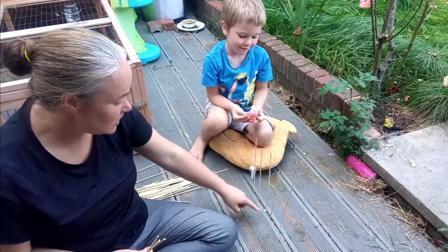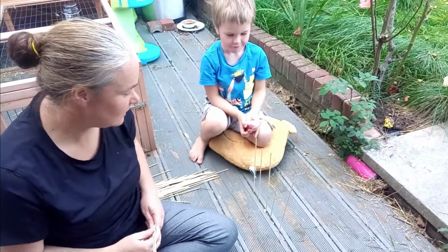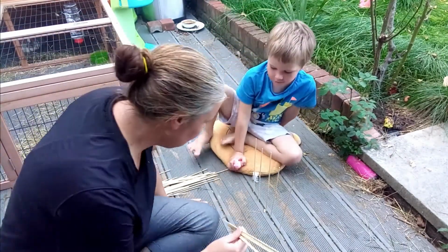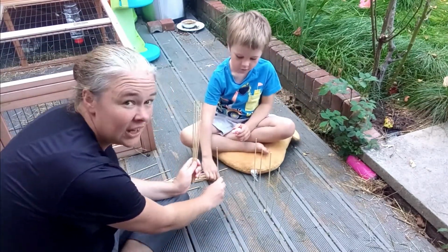Now, we're using some gaps in our decking, but you could probably just do it in a bit of soil in the garden. We've chosen to put 5 sticks down on one side, and we're going to put 5 sticks on the other side. You can count with me if you like.